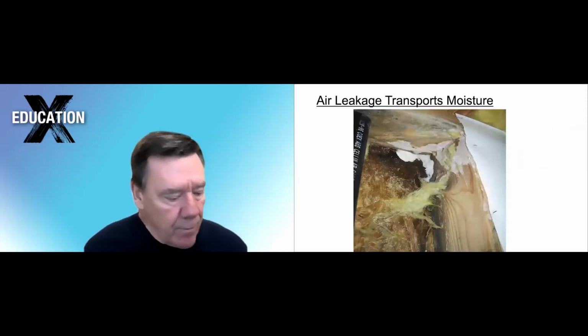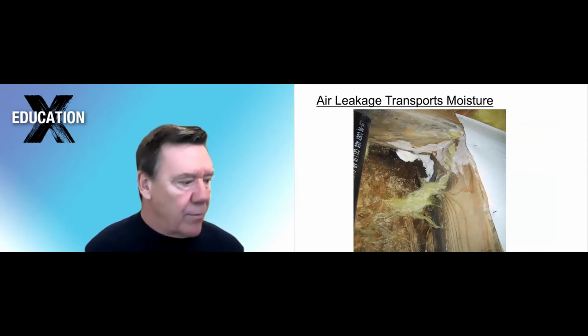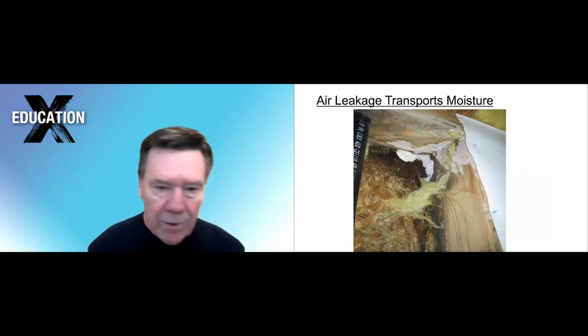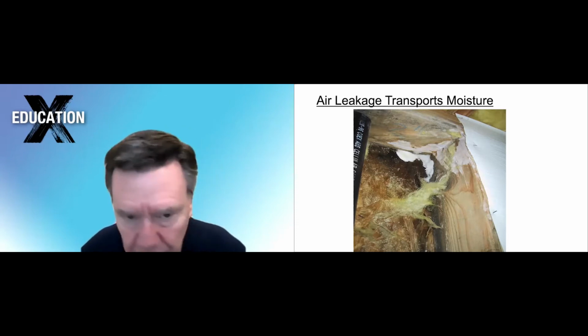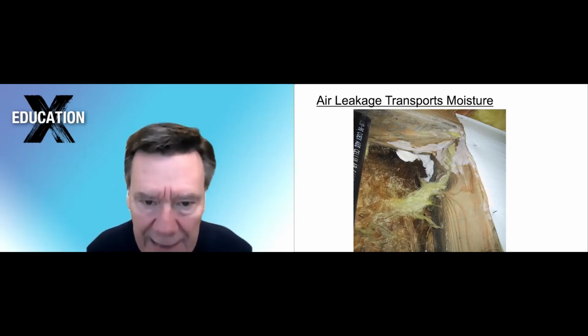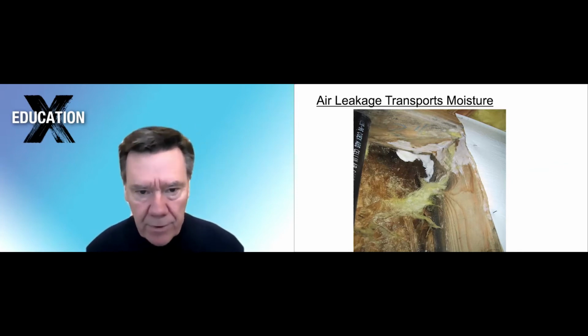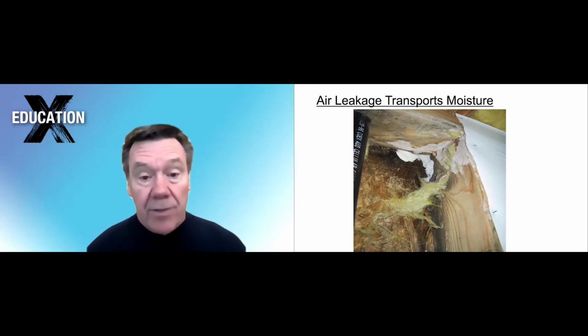And then oftentimes people say, well, if I build a house too tight, I'm going to have moisture problems. You know, the house needs to breathe. No, houses don't need to breathe. Houses need to dry. And what I found in my 30 years of field investigations of building problems is that leaky homes have way more moisture problems and mold problems than tighter homes. So here's a great example of a home I looked at in the Oregon area.